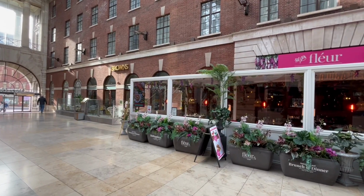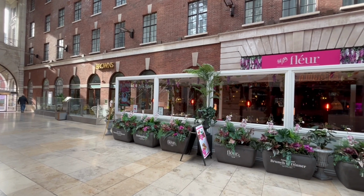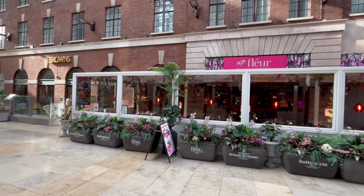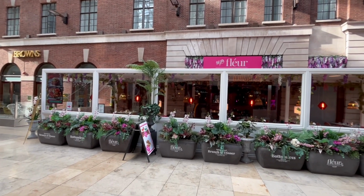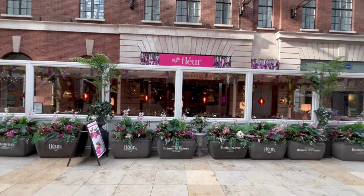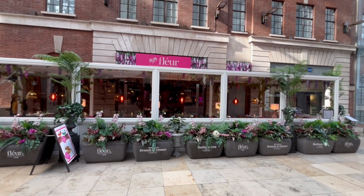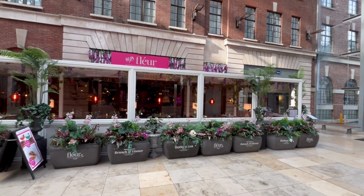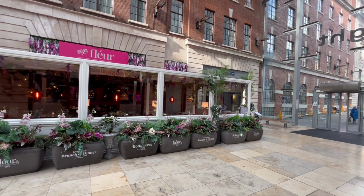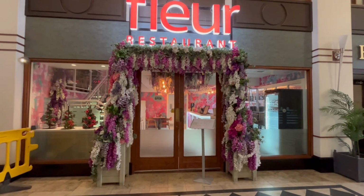So the place I'm going to be eating this unusual breakfast is a restaurant called Fleur. It's described on their website as an international restaurant based on Yorkshire products, in a chic and modern dining atmosphere, with the menu designed by a former MasterChef finalist and Great British Menu contestant, so I'm guessing the food is gonna be good. Let's head in.